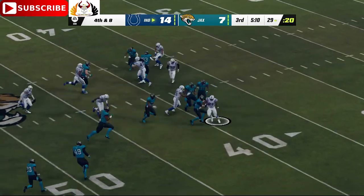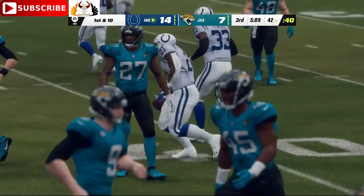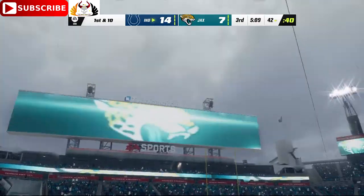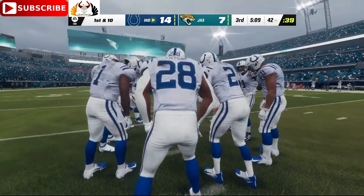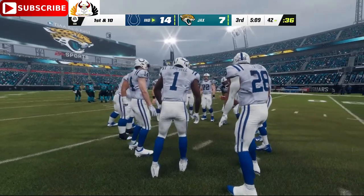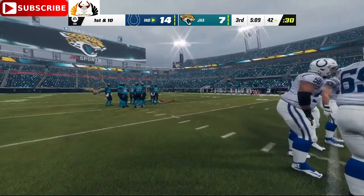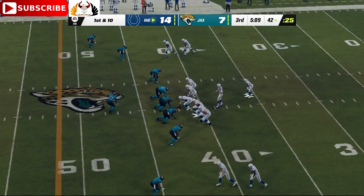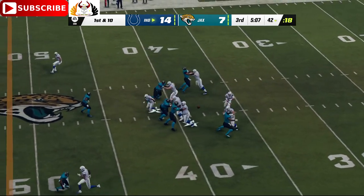Hines now on the return. Able to avoid him at the 40. A good kick that time, but also a pretty good 15-yard return. And they will take over 1st and 10. Here's the Colts now as they get ready for their first possession on offense of the second half. They've got good starting field position as they come up here 1st and 10 at their own 42.